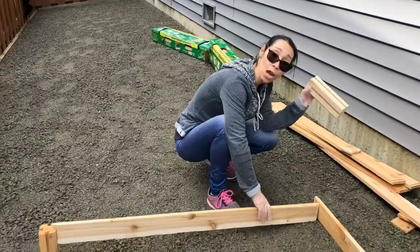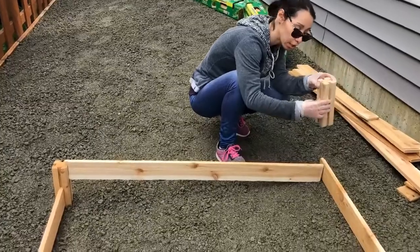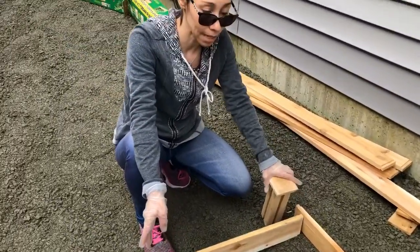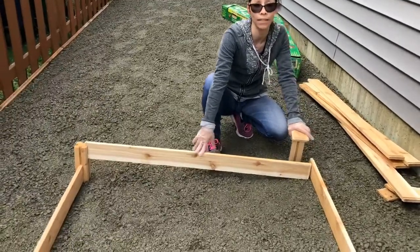Pretty simple. It's already pre-measured. You just slide the boards into here, and it's got a little cap that you can put to cover. You just nail that right on top. These are really nice. It's made out of cedar, which is to resist rot and all that jazz.